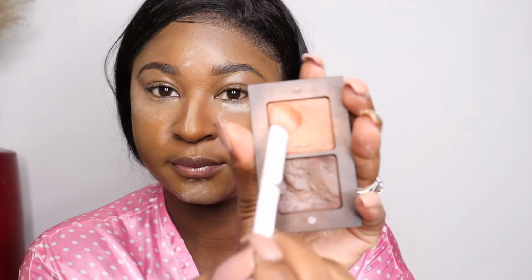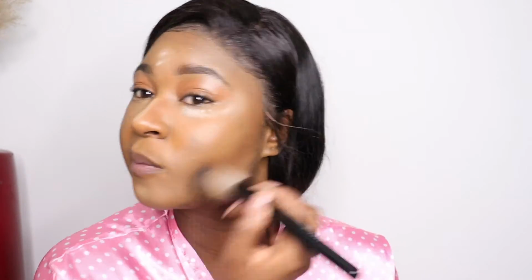Now, when I say this palette is gonna come around, I am not kidding. I'm using the other side, which is more of an orangey tone, on top of my eyelids, and I'm just using a powder brush to move everything off of my face, to make sure that the baking situation comes off. A lot of people at this stage would be adding powder onto their skin, but I don't like to use powder. I just find that it makes my skin look cakey and it can sometimes age you.